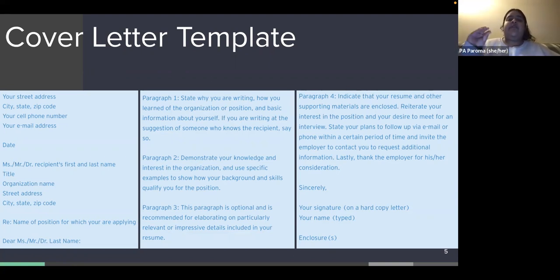The first paragraph is usually why you're writing, how you learned of the position, and basic information about yourself. This is the area where you typically say, hi, dear whomsoever, I'm a freshman at AU, and I'm applying for the position of environment and sustainability intern at your organization. And I learned of this position as it was listed on Handshake. And then if you know someone who's working at the company or you have a connection, it's always good to mention it, because it might be the one extra thing that sets you apart from another candidate, having that person who can advocate for you as well.